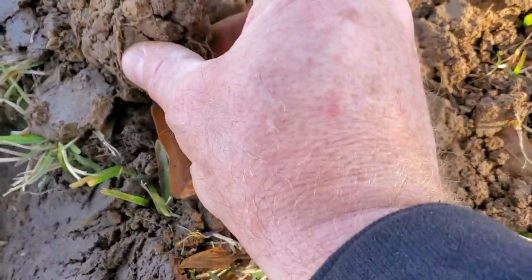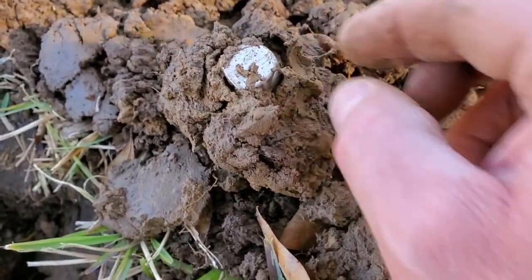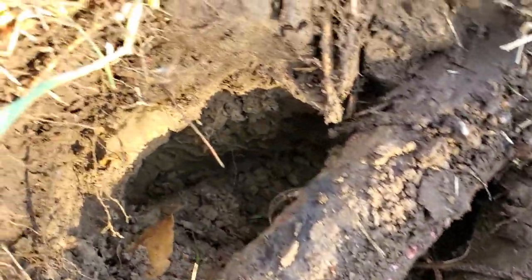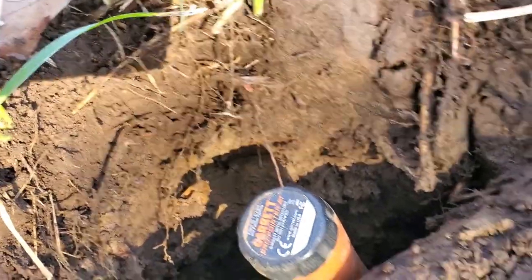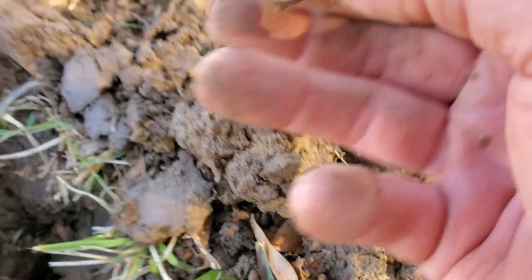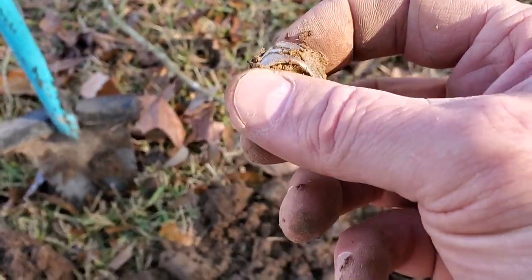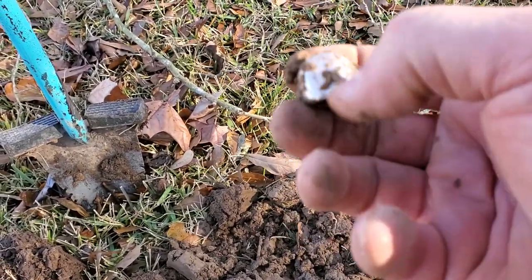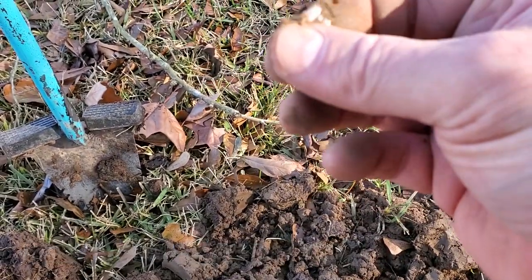Ha-ha, looky there. Looky there. That is going to be a very old silver ring. Look how deep that was. There's my pinpointer. You see, I'm a foot deep digging that out from underneath those roots. That looks like a very old, it's broken. Very old class ring. Wow.